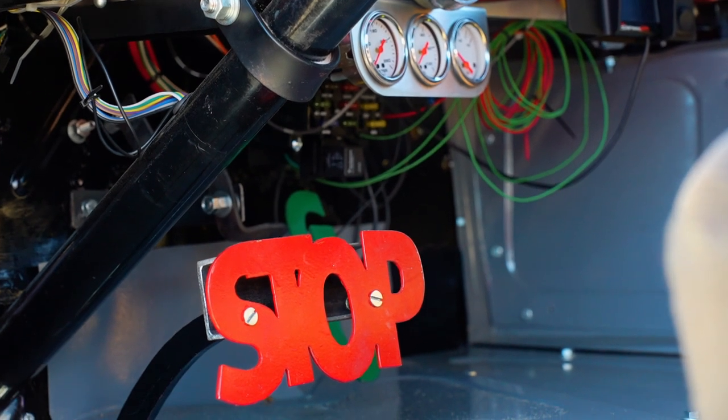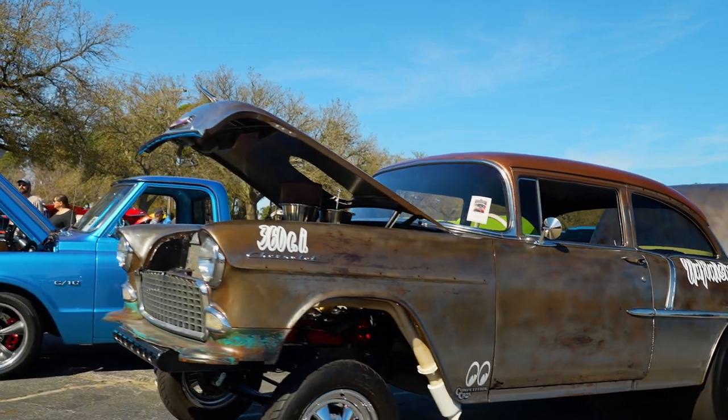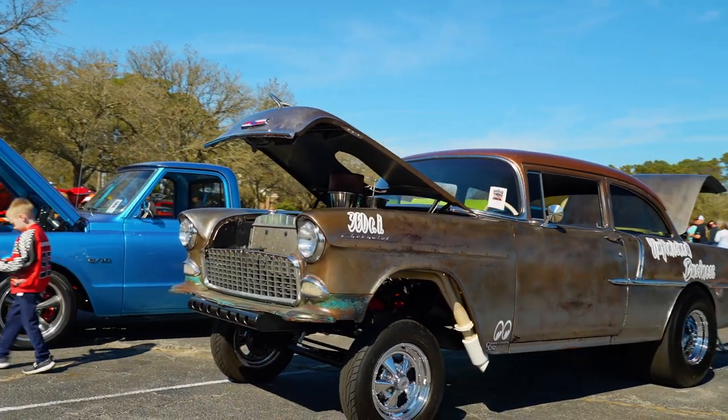That makes it simple. Pedals. Straight axle right here. Beautiful.